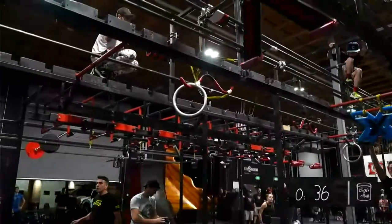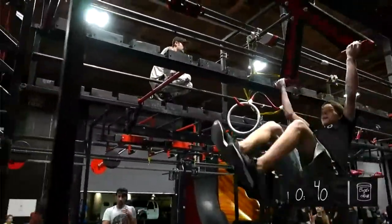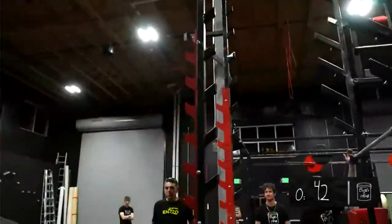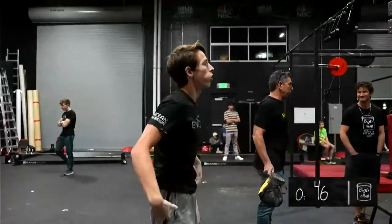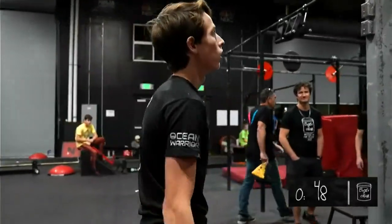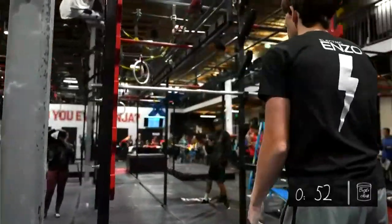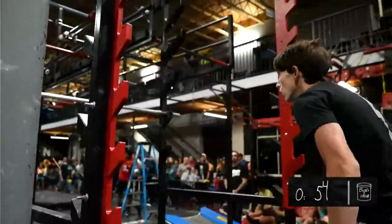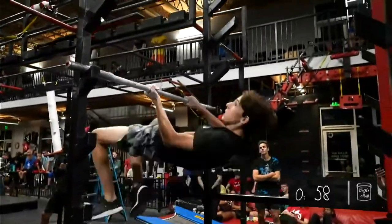Go for the big reverse grab. Gets in there. Gets the transfer off very smooth into the salmon ladder now. Gotta make sure he keeps the pace. Doesn't want to make any mistakes. Takes a second here to catch his breath. Leaps. Feels the bar out.